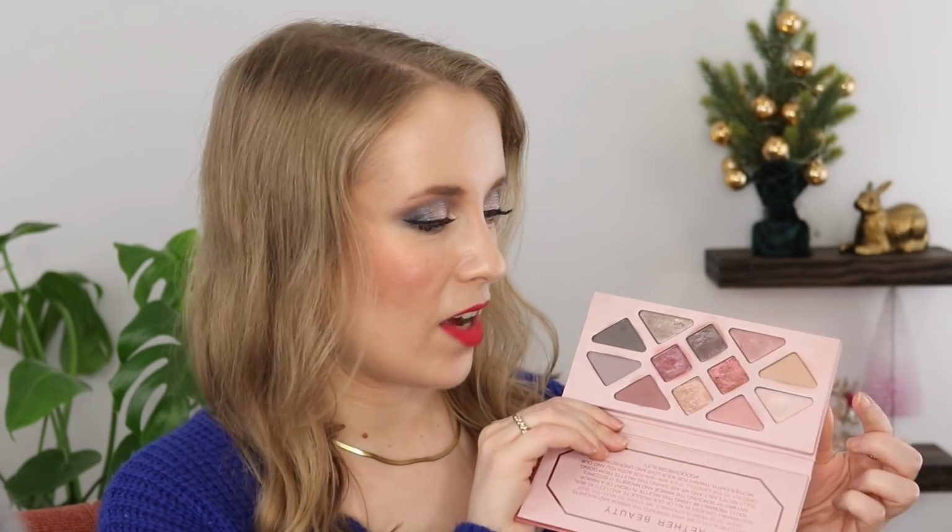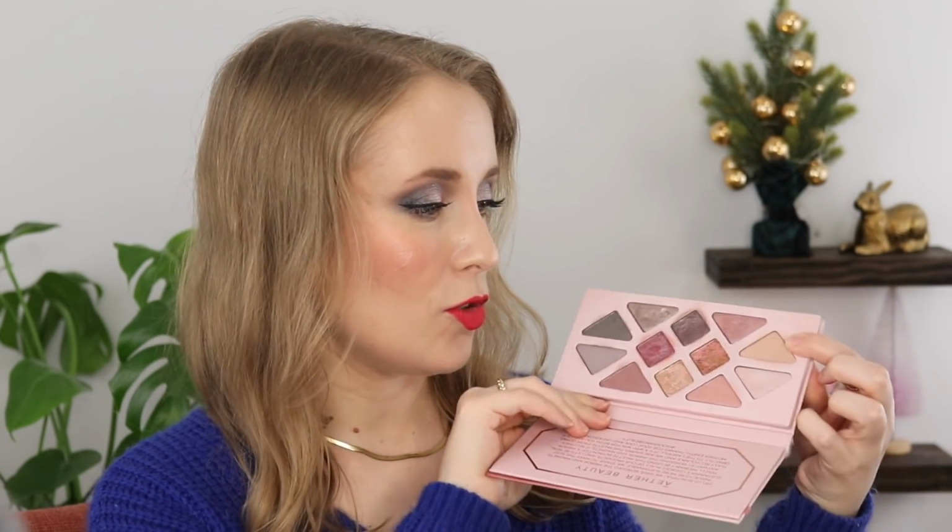I'm honestly surprised that I haven't hit pan on this shade. There's a huge dip in it though. This is just such an easy, effortless palette for me. The mattes blend like a dream. These are by far the most blendable mattes I own. These middle shimmers, I've said before, you do have to wear them over a glitter primer if you want them to really show up at their true potential. But when you do that, they are so stunning.